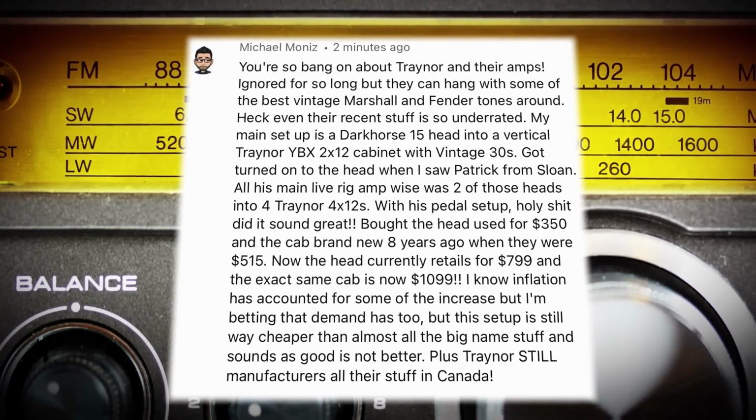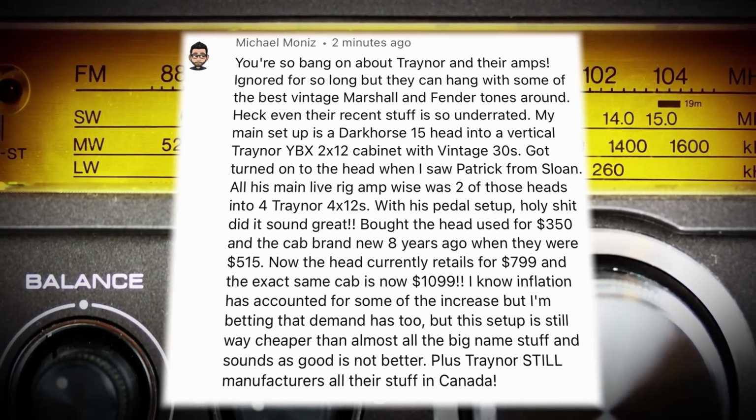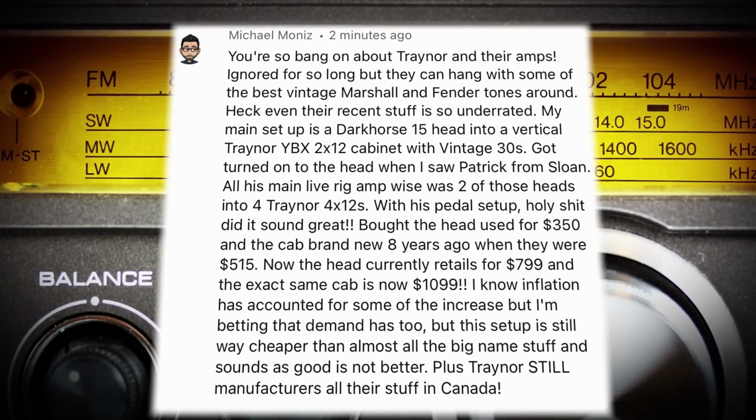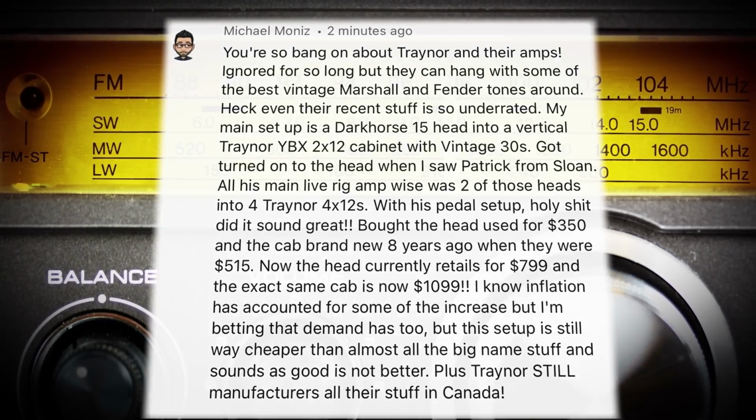Bought the head used for $350 and the cab brand new 8 years ago, and they were at $515. Now the head currently retails for $799 and the exact same cab is now $1099. I know inflation has accounted for some of this increase, but I'm betting the demand has increased too. But this setup is still way cheaper than almost all the big name stuff and sounds as good, if not better. Plus, Traynor still manufactures all their stuff in Canada.